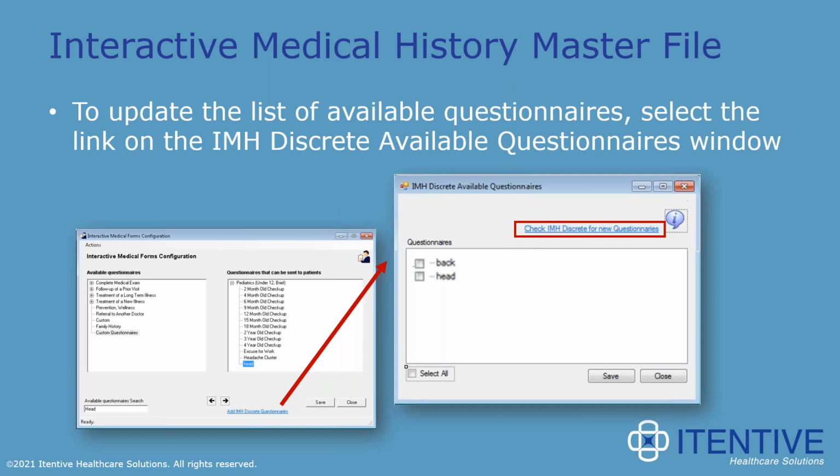So it's a good idea to check this periodically. As a great example, they added a COVID-19 screening form. That's something that a lot of people probably need. Maybe you want to screen patients before they come into your office. So that is now available, and you could download that through this link.